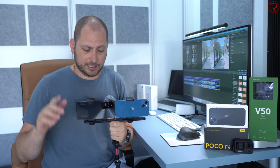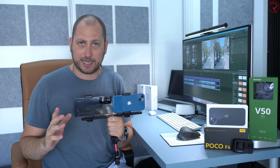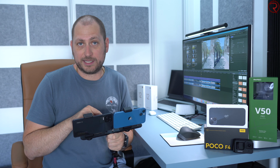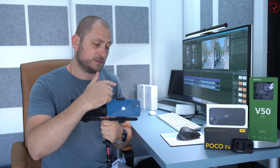Next, we're gonna move on and check out some sample video recordings that I've done during the day and at night. So if you're recording with the main camera on the POCO F4, the maximum recording resolution is 4K at 60 frames per second. But if you are recording with the ultra-wide camera or the front-facing camera on the POCO F4, the maximum recording resolution is 1080p at 30 frames per second. Of course, with the iPhone 13, you can do 4K at 60 frames per second with all cameras. With that being said, let's start watching those sample recordings and I'll be right back.